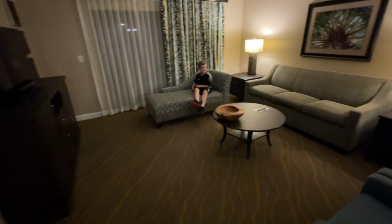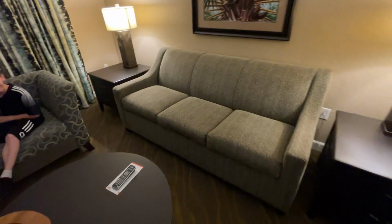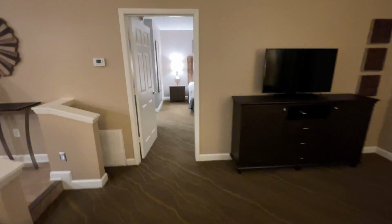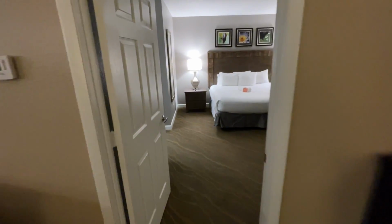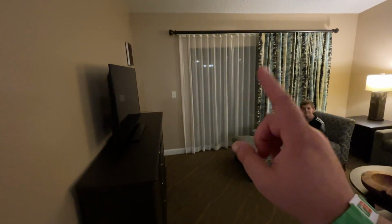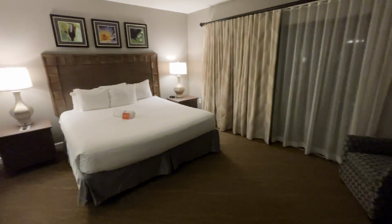Gentry's already relaxing in the living room. Another feature here: lots of seating to entertain. Another TV, as you'll see. And then right over here is the guest bedroom. And by the way, when it's daylight, we'll show you. We don't have a balcony, we actually have a patio, so we'll show you the patio here. And there's also another piece of the patio from the master bedroom.